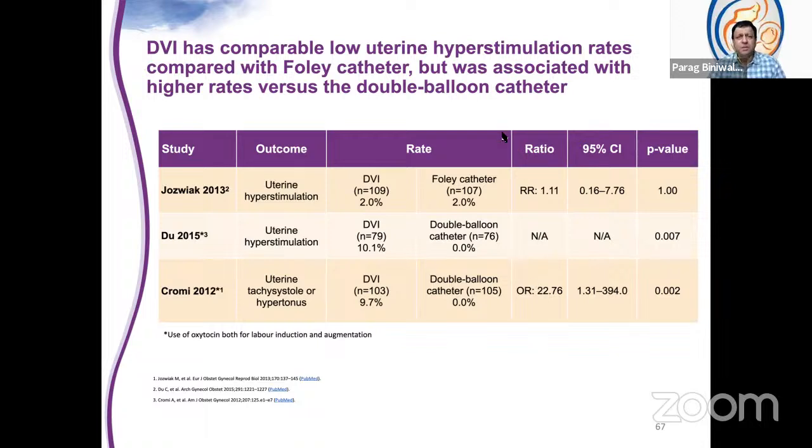DVI also has comparable low uterine hyperstimulation rates compared to Foley's catheter, but it was associated with higher rates versus the double balloon catheter. Now, if you look at this particular slide carefully, women where double balloon catheter was used did not have any chance of hyperstimulation, and this was almost nearing 10% with the dinoprostone vaginal insert, and it was statistically significant.